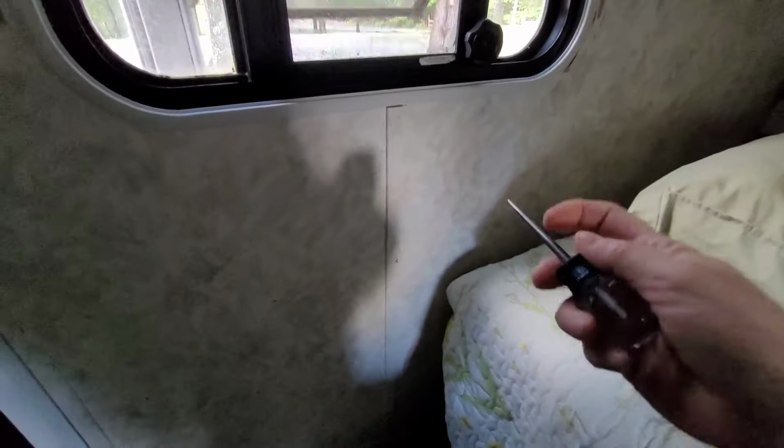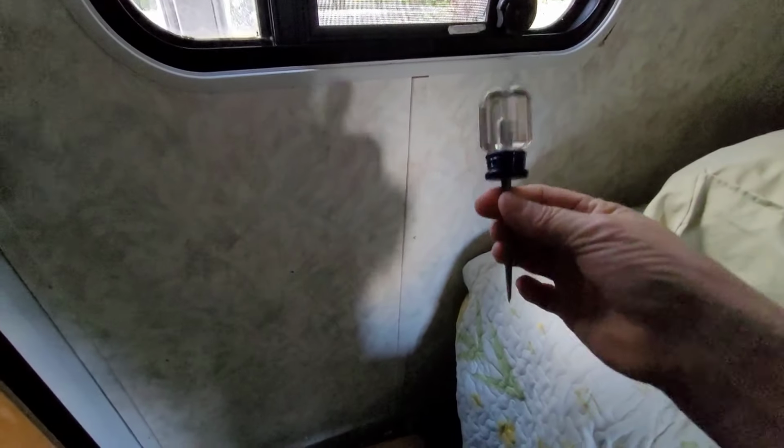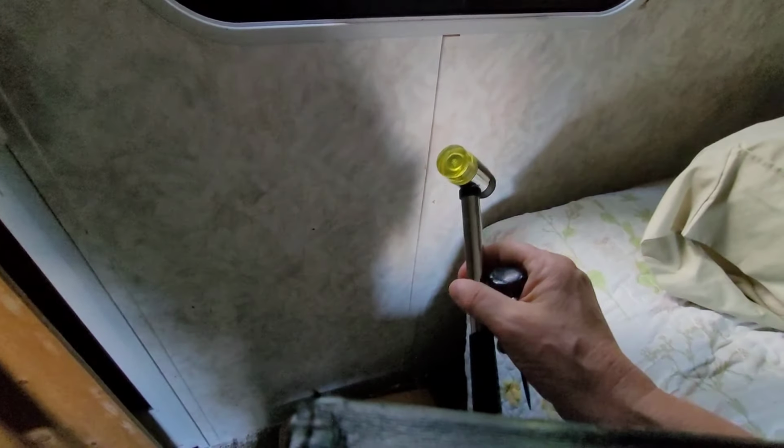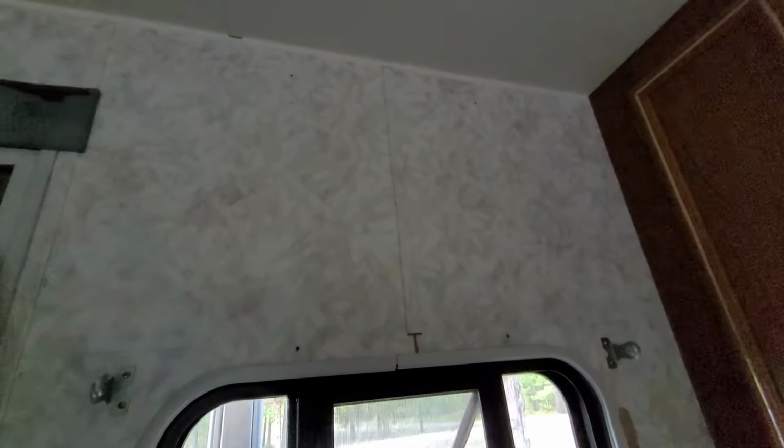Sorry, the tools I was going to show you dropped to the floor, so I had to pause it. But I use it, and this is how I get the hole started for the screw. And I use this little hammer. It came with wire racks to hammer things in. So it's not real heavy, won't damage too much. It's heavy enough though. And so it allows me to make those holes I just showed you. And so now I can put the screws in. And so that's going to go up there above the bedroom window.